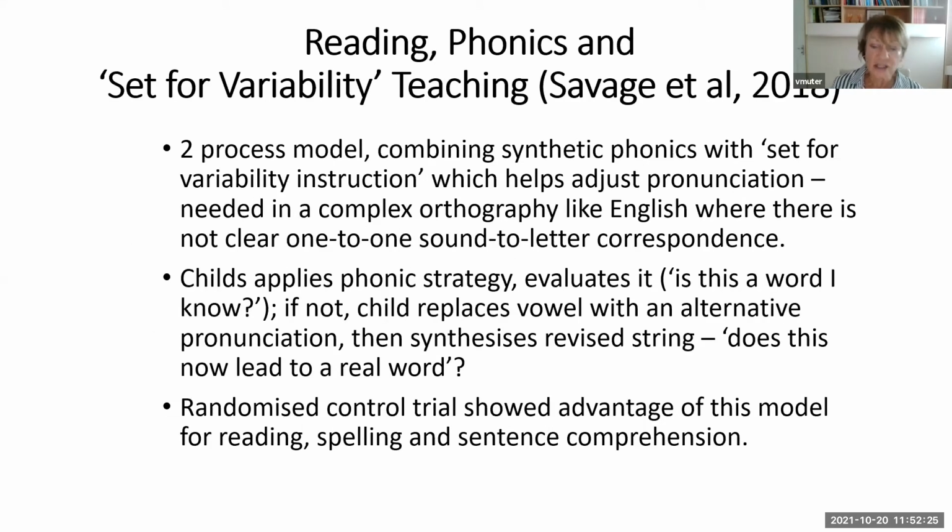So I'd like to look at alternatives, or rather supplementary approaches to phonics, first in relation to reading. We're going to look, first of all, at a particular methodology that was developed by Robert Savage and his colleagues at UCL, and which was published in a journal in 2018. Now, they're talking about a 2-process model of learning to read, which combines synthetic phonics with what they term set for variability instruction, which helps adjust pronunciation.